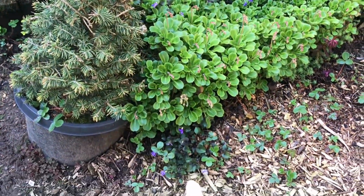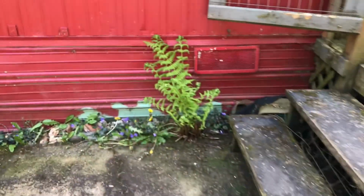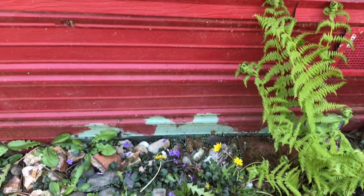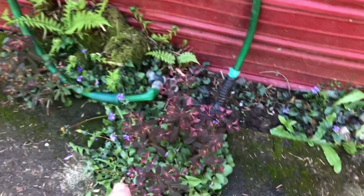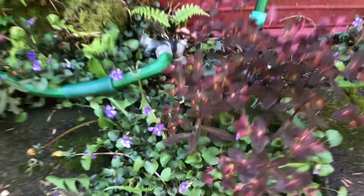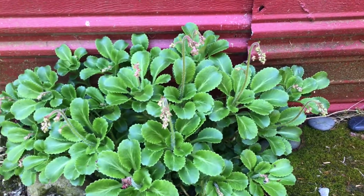Lots of native violas. Let's see all this. Look at all these little violas. Of course, they're mixed in with dandelion, but I don't care about that. And mixed in with euphorbia, but I don't care about that either. So cute. And then our saxifraga is getting ready to bloom everywhere, which is really cool.